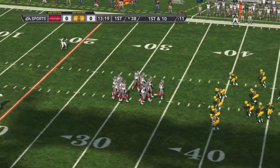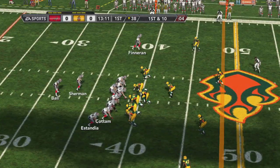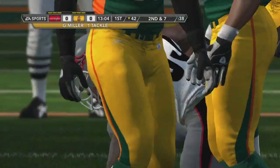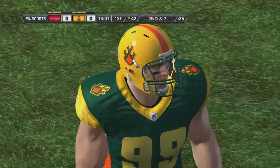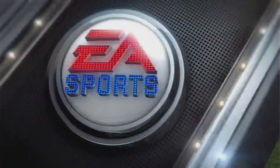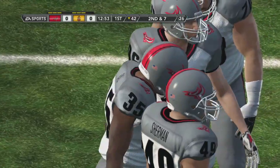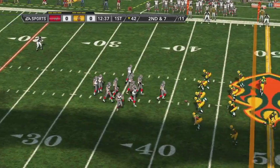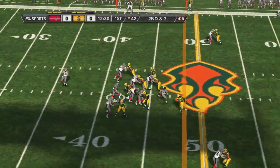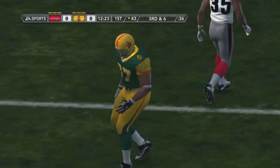From their own 38-yard line. Ball on the right side. He's brought down right around the 42-yard line by Miller. Now they're facing 2nd and 7. Ball on their own 42. Number 13 gives it up the middle. And he's tackled at about the 43-yard line by McGee.